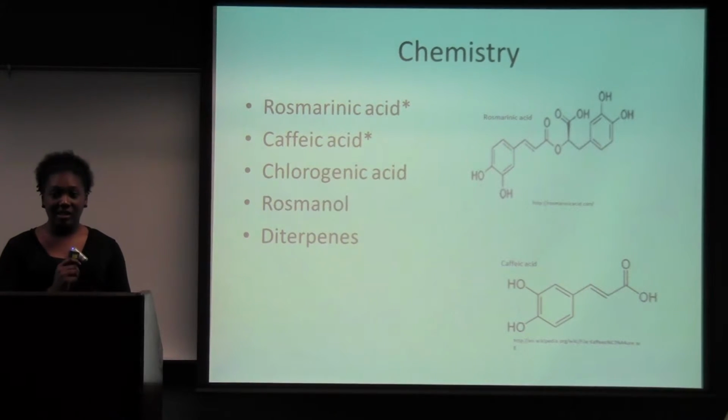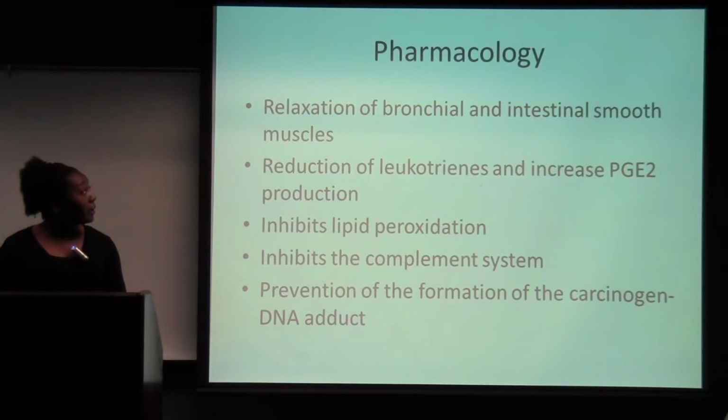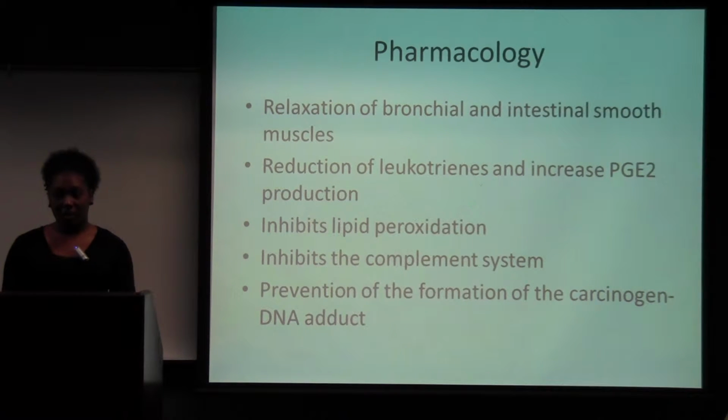In rosemary, rosmarinic acid acts as a defense compound. It can be absorbed through membranes, such as the GI tract and the skin. Because of this, it can relax the bronchial and intestinal smooth muscles, which is why it can also be used for bronchitis or asthma. It increases PGE2, which is prostaglandin E2, and reduces the production of leukotriene B4, which is a fatty signal molecule. PGE2 softens the cervix and causes the uterus to contract. However, if activated early, it can be used as an abortifacient.